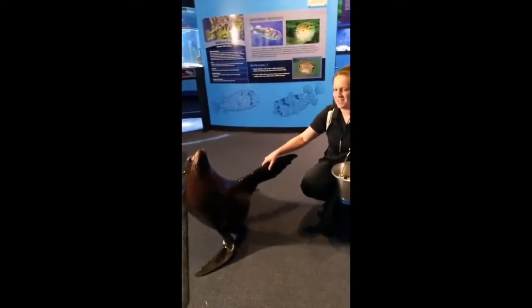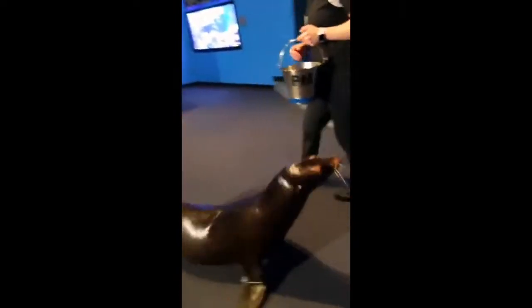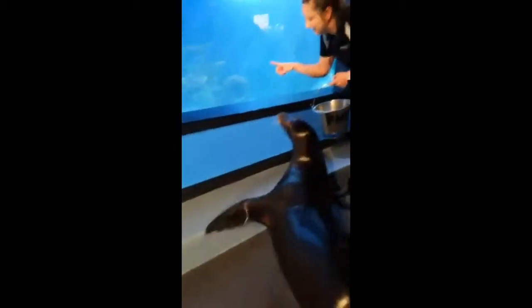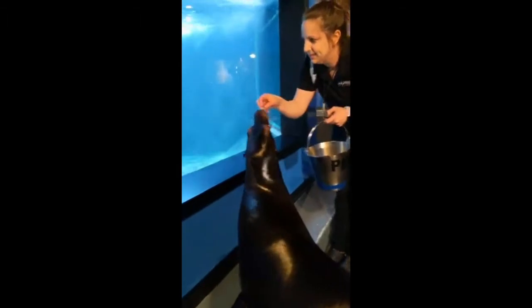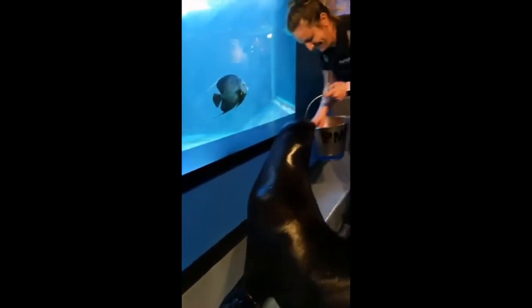But we're going to walk around to the shark exhibit first, and Mia's going to be able to see some of her natural predators. Now these are blacktips, they're much smaller, but the great white shark would be a natural predator of the California sea lion. So we have a French angelfish who may or may not be checking out Mia, seeing what Mia's like.